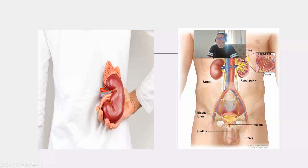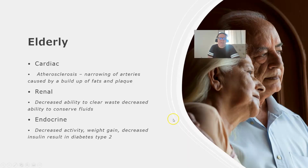review of what they do, but these calyces here are going to filter out the toxins, and they're going to really balance how much urine, or fluids, they're going to release. The fluids and the waste go into these tubes here. This is the ureter. It drains down into the bladder, and then it's excreted in the urethra. So the kidneys of the aging elderly have decreased function, a decreased ability to clear the waste and to balance and conserve fluids.